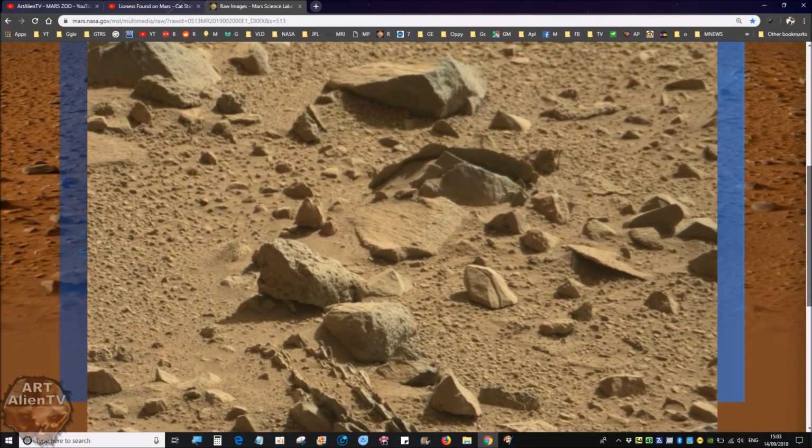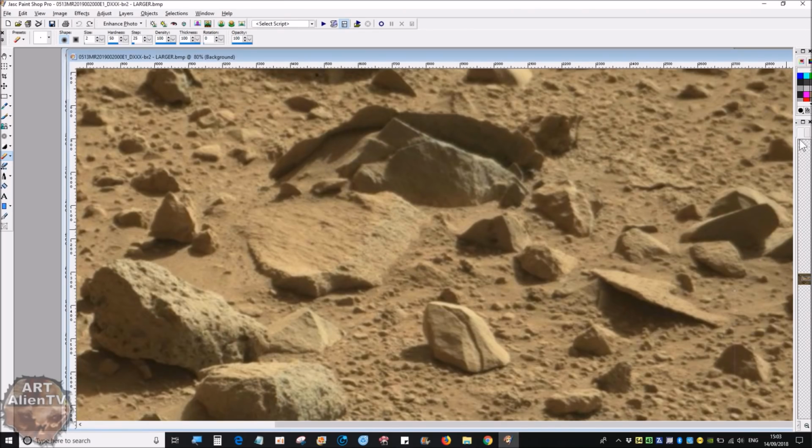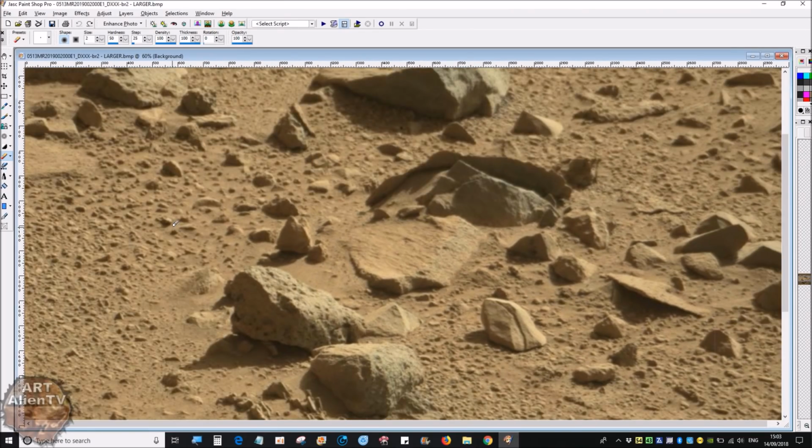So, without further ado, there's also one or two other things in here. There's like a little skull there, which looks like a little humanoid skull. And there's also a skull next to the cat here, or something. So, without further ado, let's show you what I've got. Here's the image. And this is completely raw.